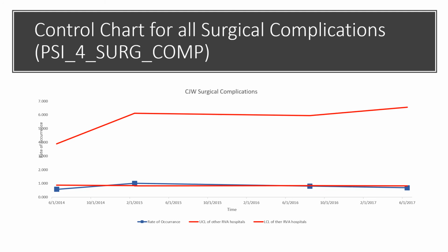Lastly, I looked at a combination of all surgical complications of Chippenham Hospital in comparison to its competitors. And when I created a control limit chart for all of the complications combined, as you can see, Chippenham Hospital started out below the lower control limit, which is great, and consistently was at or slightly above the lower control limit of all surgical complications when compared to area hospitals.